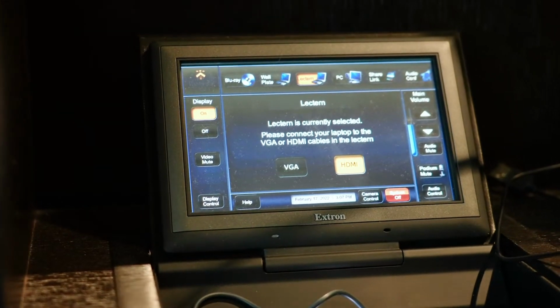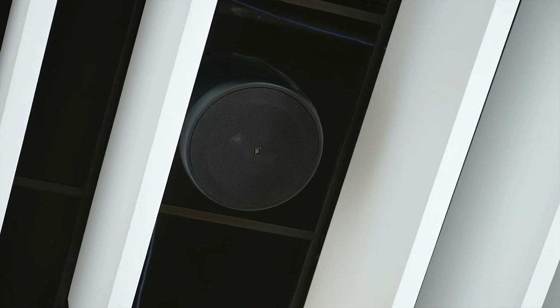A unique feature with this room is the dual zone audio system. We have some main speakers placed left to right of the stage, which helps with musical performance amplification, as well as pendant speakers installed in the ceiling that take care of any spoken word lectures.